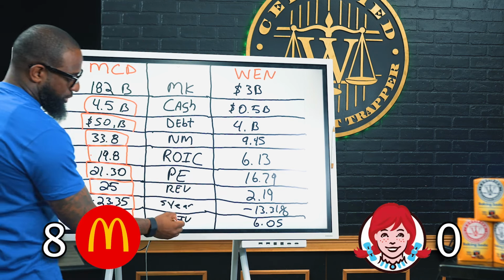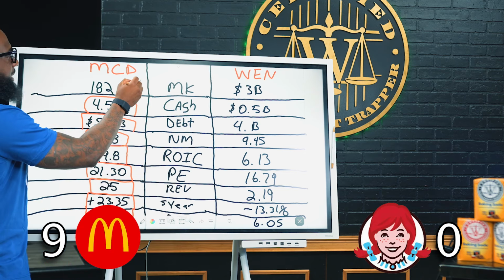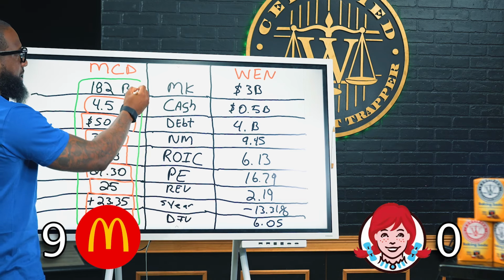This is a clean sweep right here, y'all. This is a clean sweep. And I'm gonna make it green because it's a clean sweep, almost how Boston did Dallas.